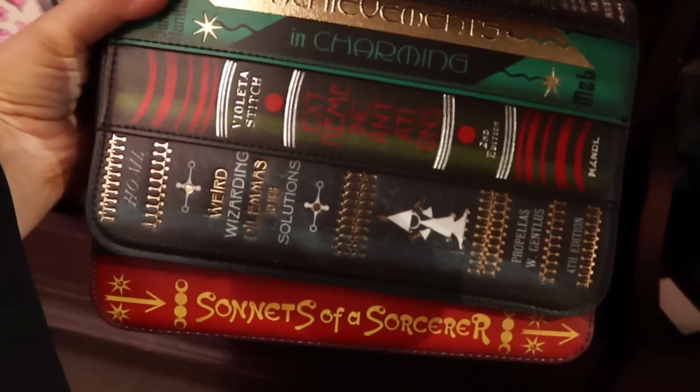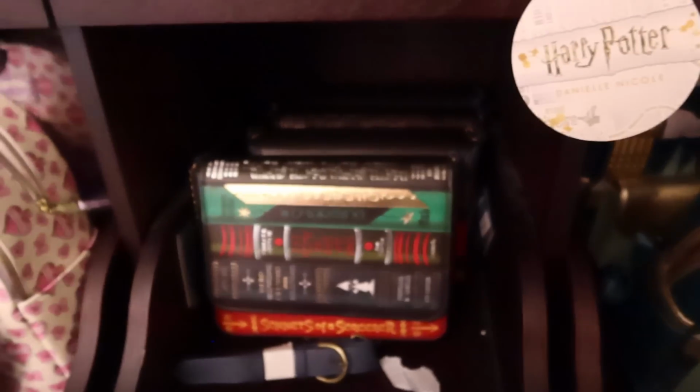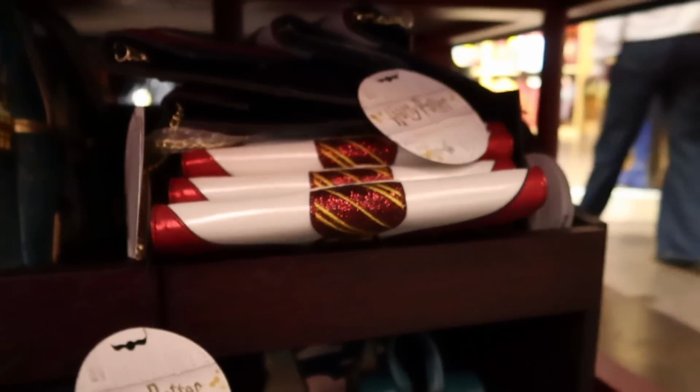And I've wanted it for ages. And I really want it. Like, I really want it. I want that more than the clutch bag, than the rucksack. So we've got more bags down here.